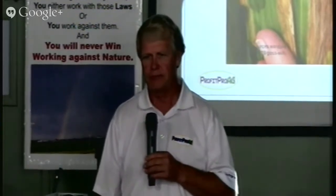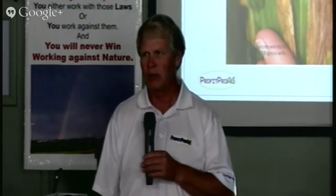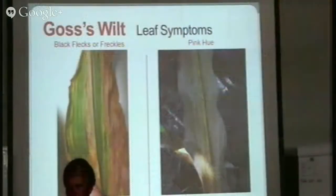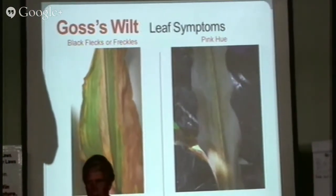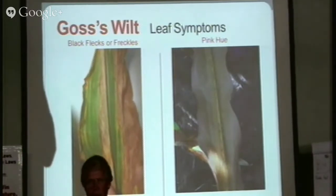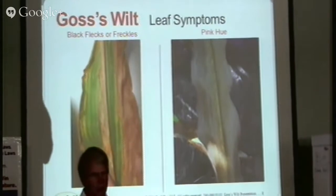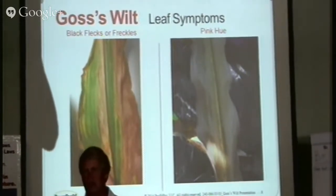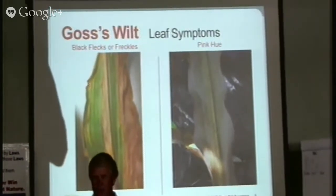And we feel we had customers last year that lost 50 to over 100 bushels an acre due to Goss's wilt. Not only does it do that in the field, but it'll work in the bin too. We had an elevator in northwest Iowa that put a big pile of corn in, and when they took it out, they were short a bunch of bushels. It was close to 1 million bushels. They actually fired some employees over it until they figured out it was Goss's wilt.